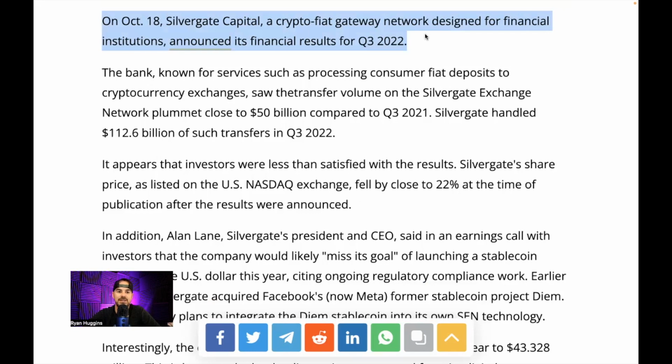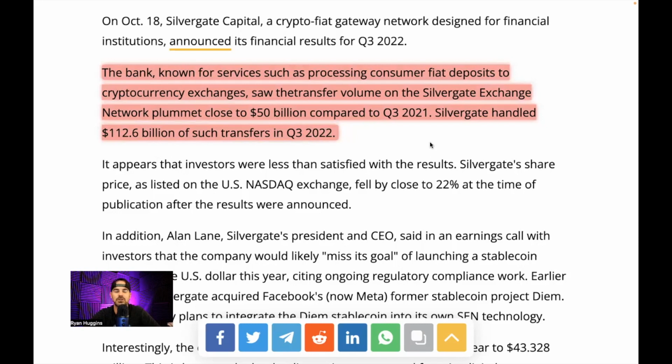On October 18th, Silvergate Capital, a crypto fiat gateway network designed for financial institutions, announced its financial results for Q3 of 2022. The bank, known for services such as processing consumer fiat deposits to cryptocurrency exchanges, saw the transfer volume of the Silvergate exchange network plummet close to 50 billion compared to 2021. Silvergate handled 112.6 billion of such transfers in Q3 of 2022.